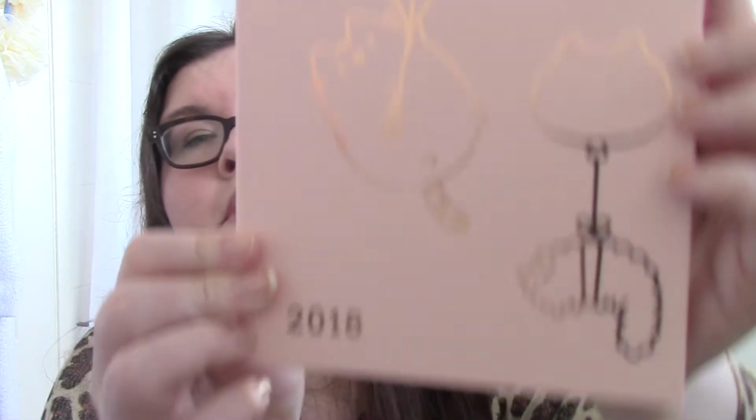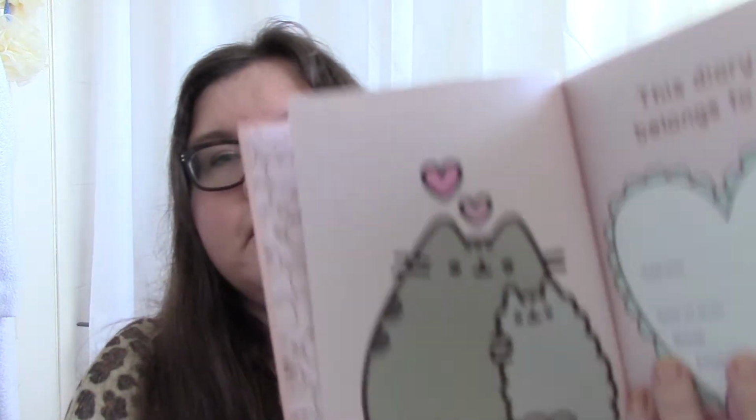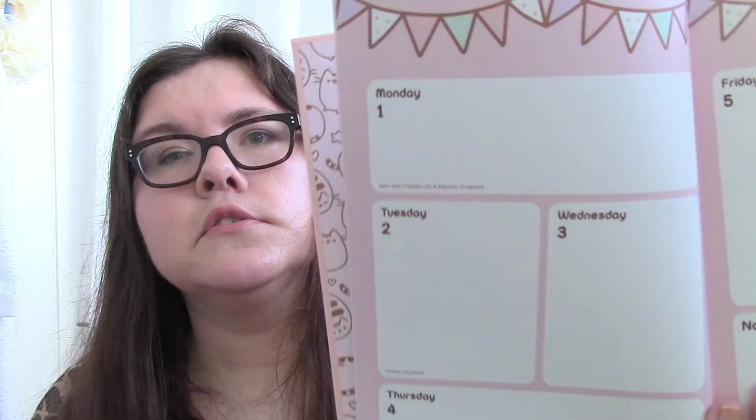And it is Pusheen. I love Pusheen. I love anything cat related. And there's something about Pusheen, an incredibly fat tabby cat. So this is bloody adorable. Full colour, nice shiny pages. And then at the start of the month it's got birthdays, top priorities, notes, goals, my treat, special dates. So it's got one of these at the start of the month, which I think is a really nice thing. And instead of just having your normal lines for dates, you've got little blocks, which I think is really cute.